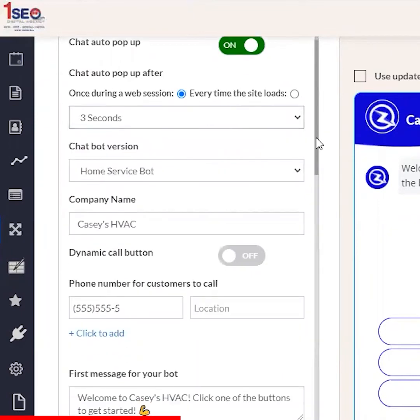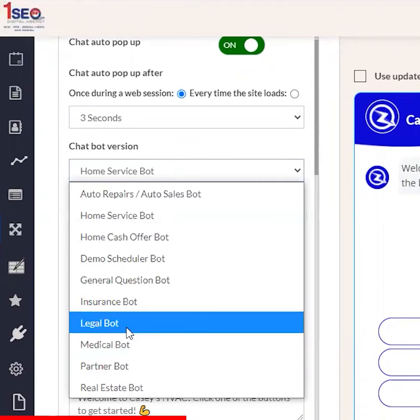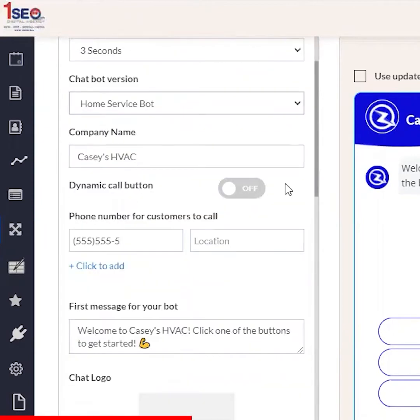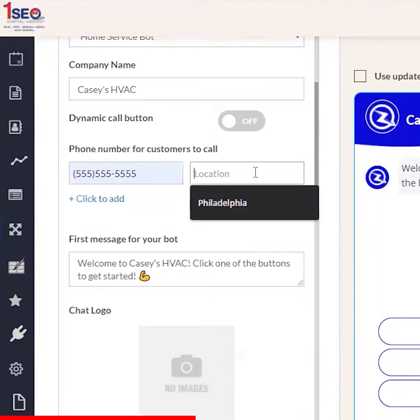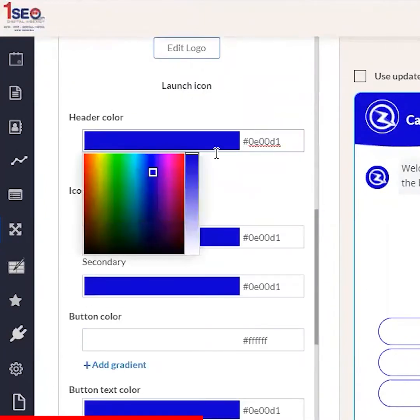And like I said, I'm in the home services space. So I actually selected the home services bot, which is right here for me. Now, this is the same if you were a lawyer or a medical professional, or you had a real estate company, or like I said, home services. So since I'm an HVAC company, I'm going to make sure that my phone number is completely in there. I'm going to put my location in, and then my first message that's going to greet the customer when the chat initiates. I'm going to upload my logo right here, and you could even customize the colors. This is great because it's going to match the feel of your site based on what your color scheme is.